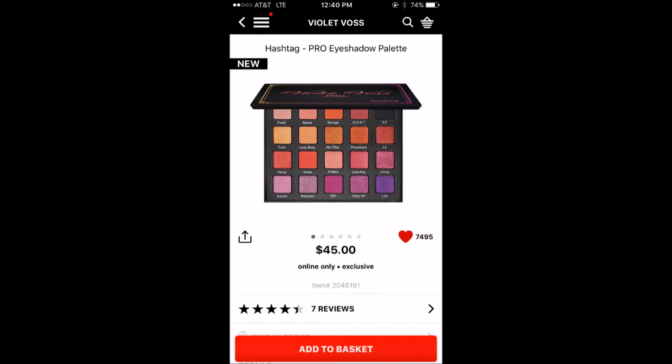And this is the Violet Voss. This is the #Pro palette. Ooh, look at that purple. I don't own anything from Violet Voss, though I have seen other palettes on YouTube that look really interesting. Specifically, I think the Drenched Metals looks really lovely. There's a taupe one right now that I'm not interested in at all. So this palette costs $45, but there are a lot of shades in it. However, a lot of those shades are very similar. So I don't know if this is the one for me.